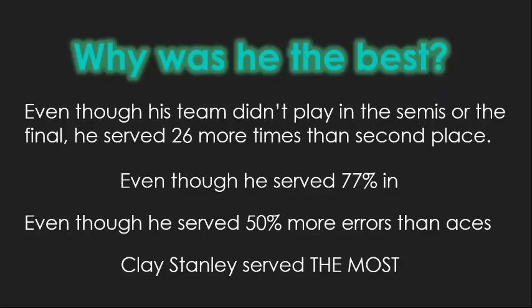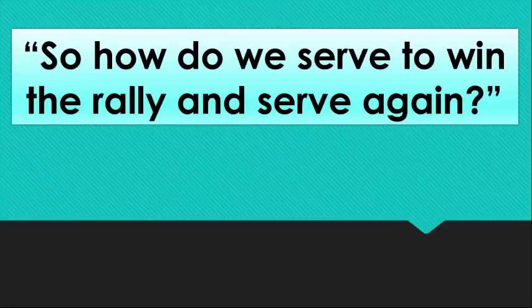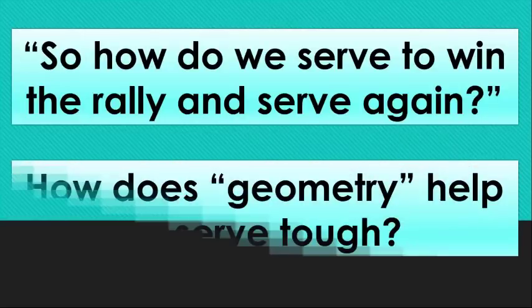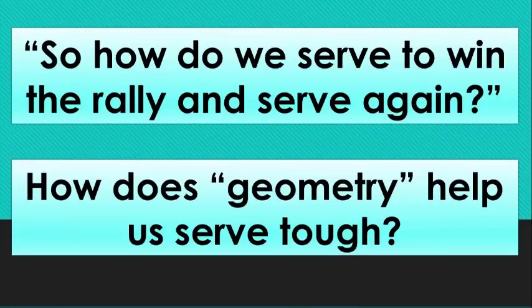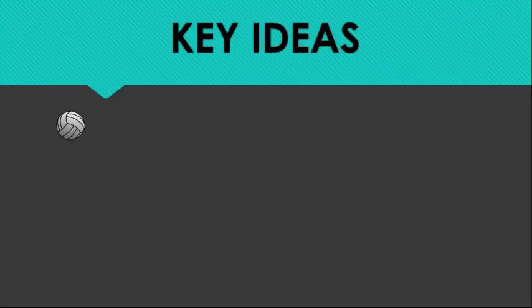And so whatever it took to make those points happen got started when he served. And that's one of the things I want to work on today, is to take this idea that we can, in some ways, determine the outcome of our points by what we do with our serve. How do we serve to win the rally and to serve aggressively? How does geometry help us serve tough? Working those angles. Here's some key ideas.